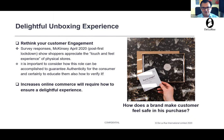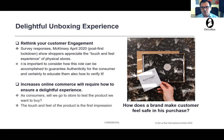I don't know about you all over the globe, but we always pay more attention to a Christmas card or letter we are receiving by hand rather than an email, another email, and so on and so forth. So the touch and feel experience is definitely something which is touching your consumer. So increasing how your customer can say, well, this brand is magic, to have what we call the wow effect. Well, this is exactly what a brand protection program can enable as well. It's not only brand protection, but it's also brand enhancement, as we said.